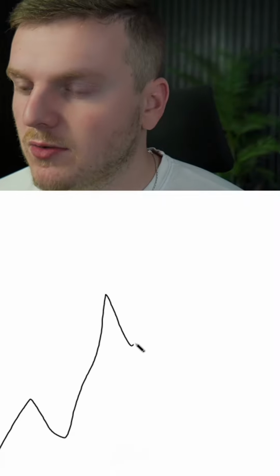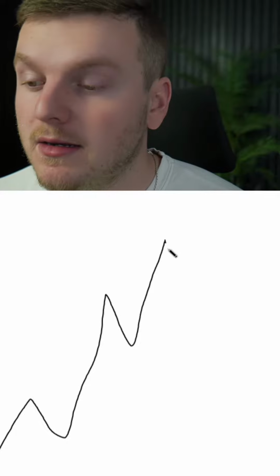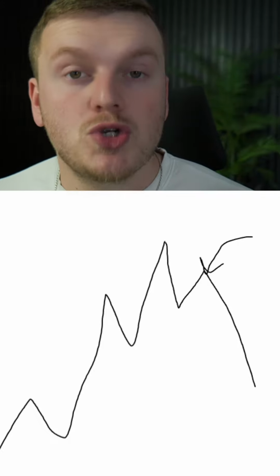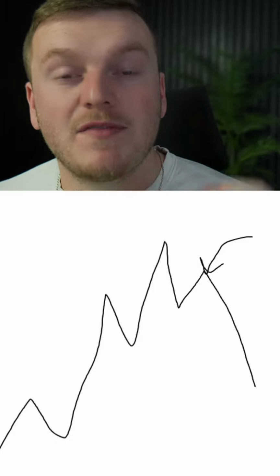Now here's where it gets interesting. After the said 5-wave structure, what happens? We actually have a 3-wave structure to the downside. 1, 2, 3. Now, what I like to personally do is I like to take this pop right here, and I'm actually going to go short, which means that I'm betting that the stock is going down. However, 3 things have to come into play if I want to do this.